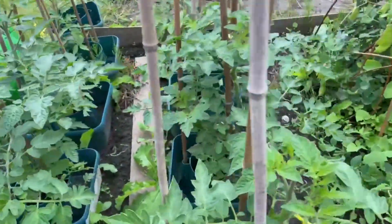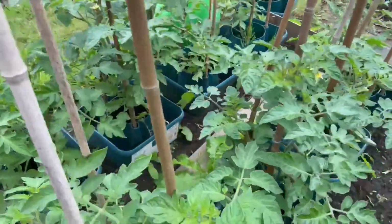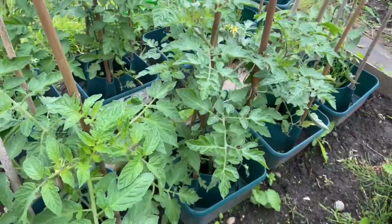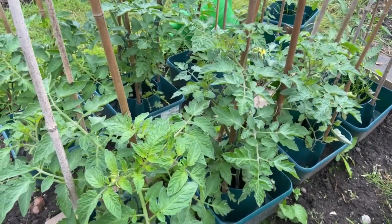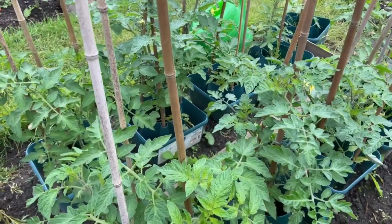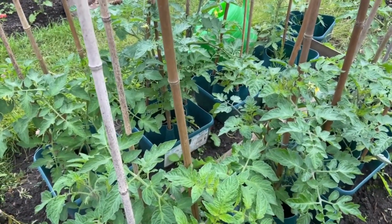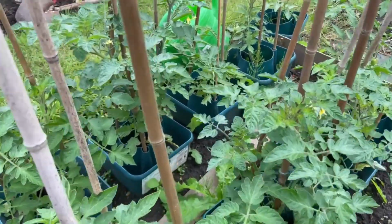Yeah, I'm going to be pretty vigilant on these. They're going great guns now for outdoors. Very happy with them. They were looking very yellow and very, very unhappy with that cold spell we had at the end of our last frost date, official frost date anyway.